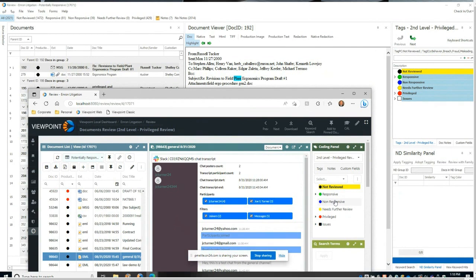Like I said earlier, we have some clients where certain roles within the firm or organization gravitate towards the browser interface, whereas others might gravitate towards the classic application. Okay, and we'll spend some time in both.